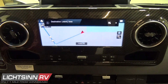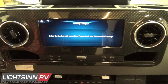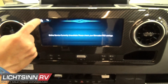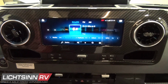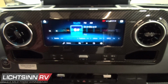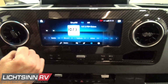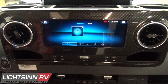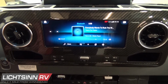This is a capacitive touchscreen monitor that functions and swipes just like an iPad or Android tablet, and it's also controllable from the smart wheel controls. Sliding over, of course, we have high definition FM radio, AM radio, and Sirius XM satellite radio that does include a free trial subscription. This can also function off of your smartphone or tablet. Controls for playing media that would reside on your smartphone or tablet, either via Bluetooth or from USB connectivity.